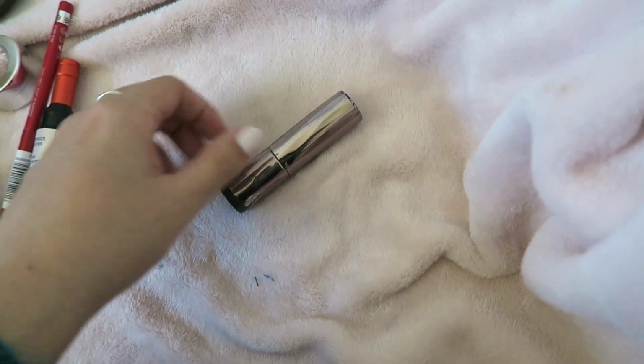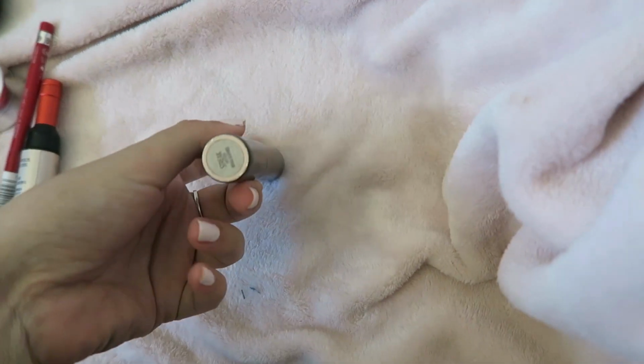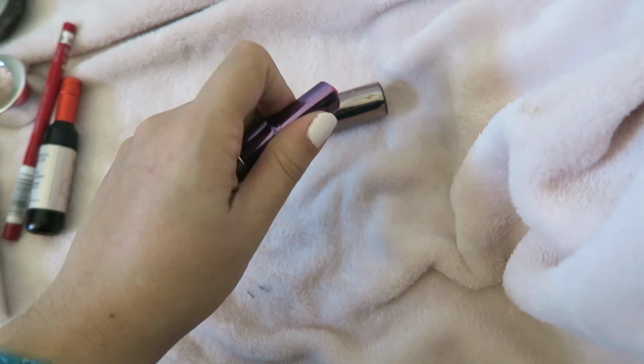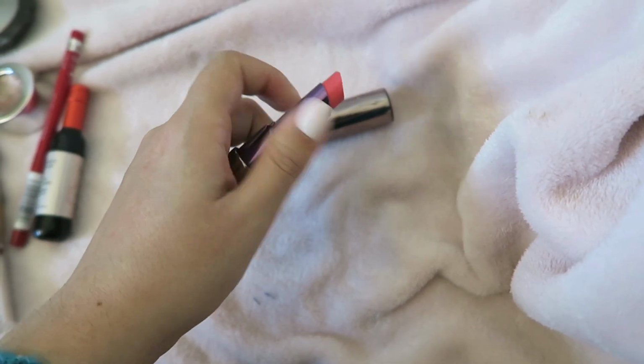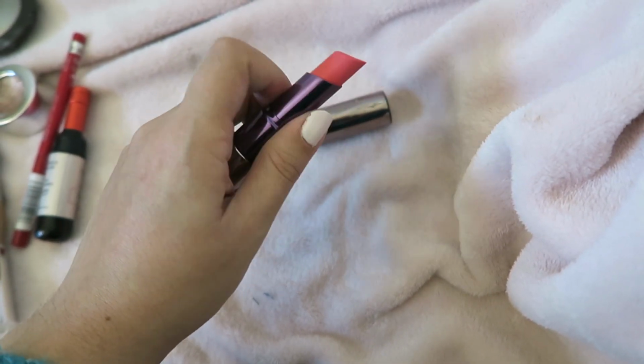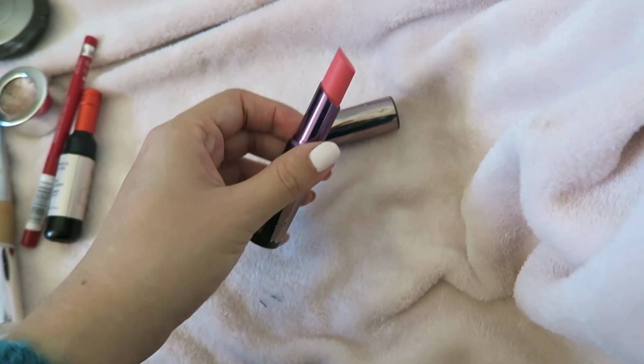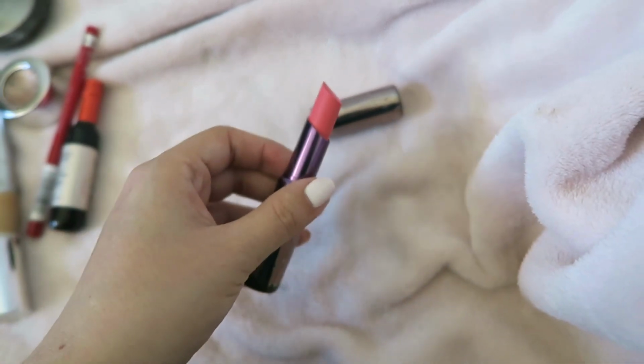This is an old Urban Decay lipstick. It is in the color Streak. This was one of my favorite lipsticks. But again, this is 5 years old, and very recently it started developing a fake crayon scent. It's not very strong, but it's already 5 years old.